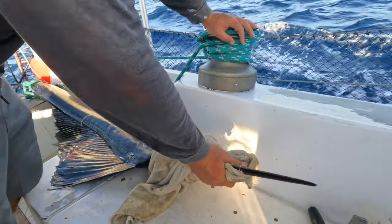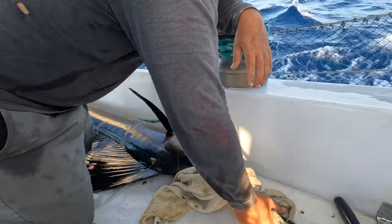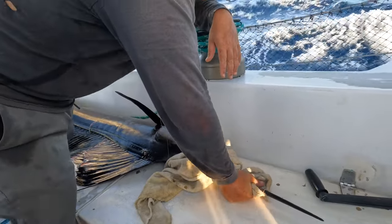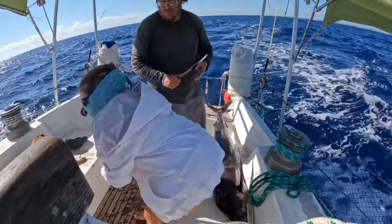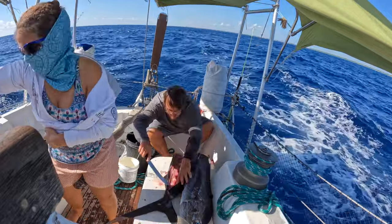They edible? Yes, edible, yes. Do we have somebody on the island we can give him to? Yes, the fisherman will take him. Fortunately, the local fishermen love a big fish, so we're going to give the sailfish to them.